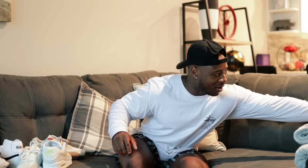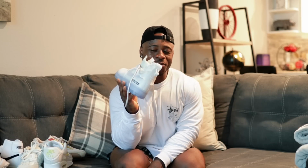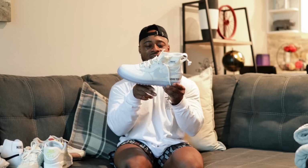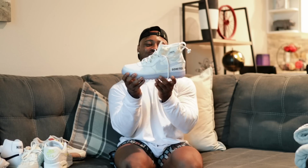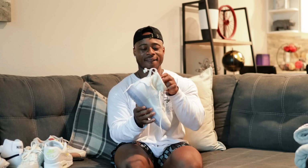Then we have a pair of shoes that I have yet to wear, the Nike Gore-Tex Air Force One Gore-Tex collab. These are a very dope shoe, but I just have not gotten around to wearing them yet. They give me that space feel with the sole having that blue see-through look to it. But once again, I haven't worn these shoes yet. Maybe soon, we'll see.